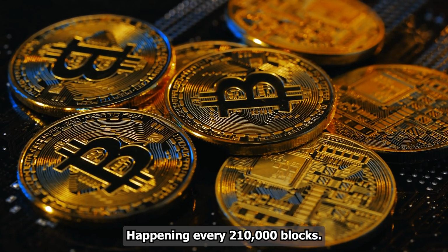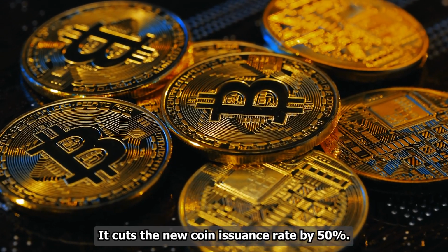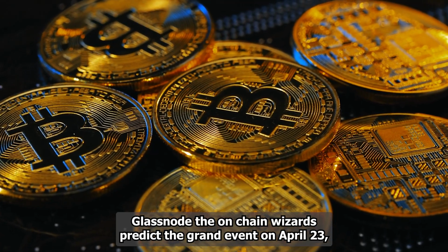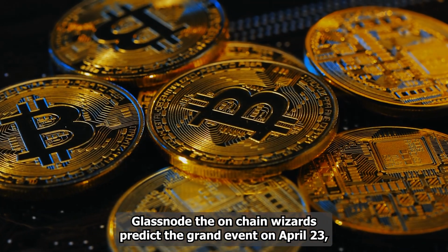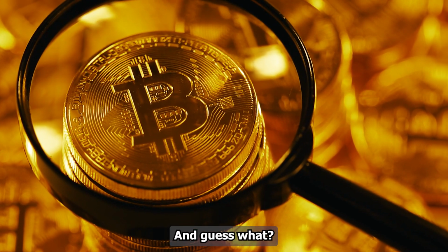Happening every 210,000 blocks, this fourth halving is like Bitcoin's birthday party. It cuts the new coin issuance rate by 50%. Glassnode, the on-chain wizards, predict the grand event on April 23, 2024, just 158 days away. And guess what?